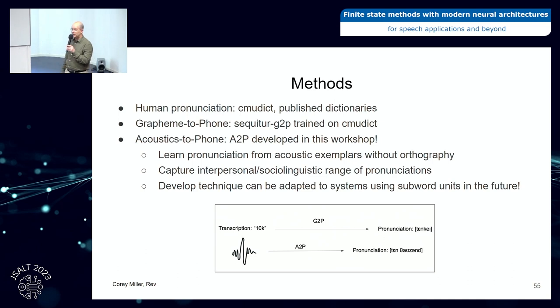And what we developed here, we're calling A2P, acoustics to phone. So we're trying to learn pronunciation directly from acoustic exemplars without reference necessarily to the orthography. And thereby, we're trying to capture both interpersonal or sociolinguistic variation and the range of pronunciations associated with a particular spelling. And we're hoping to develop the technique or adapt it in the future to systems that use subword units, as many do today.